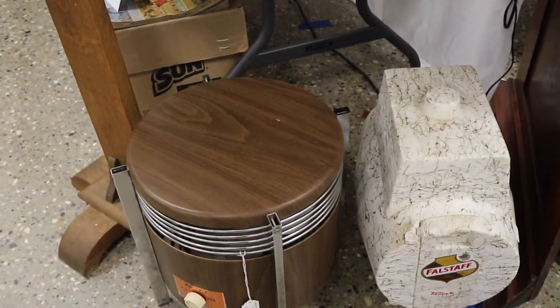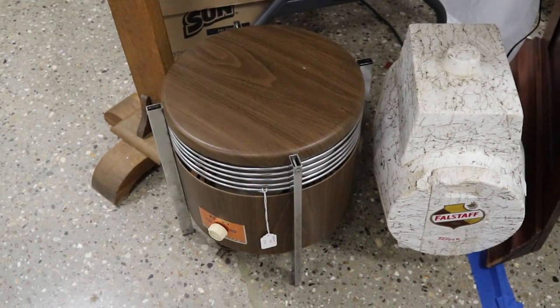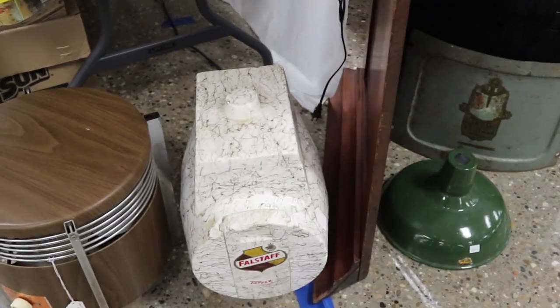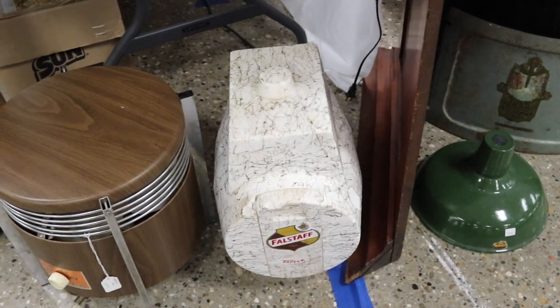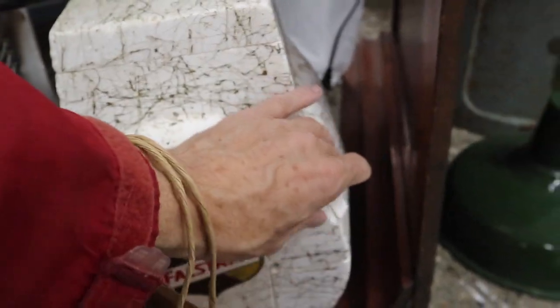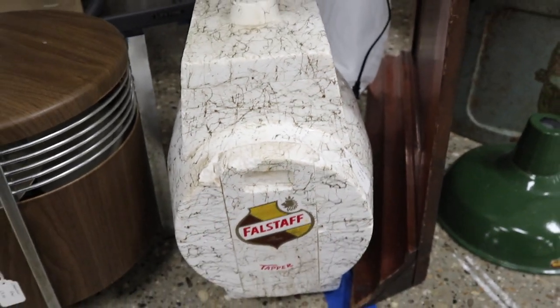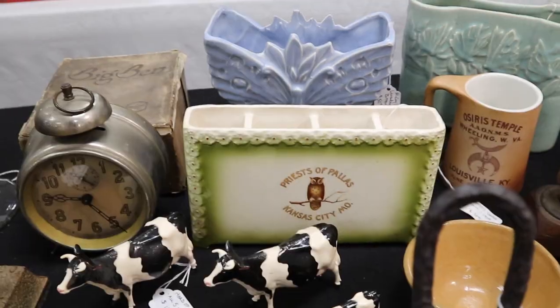And then there's a sit-on floor fan for $69. That seems to be about what they go for now if they run. Next to a Falstaff beer tapper. This looks like it is made of a very heavy styrofoam. So I can't imagine many of these little tapper kegs have lasted, and it's $39.